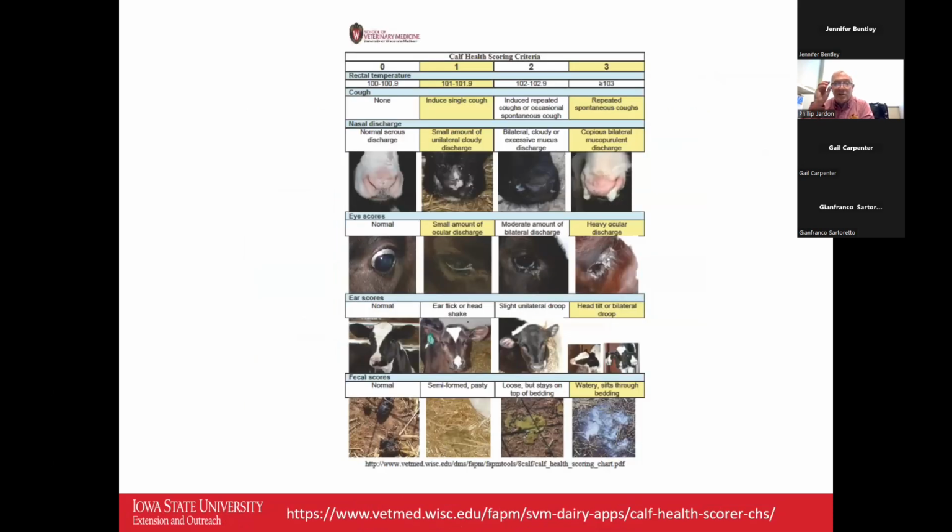So the one from the University of Wisconsin is quite similar, looking at a lot of the same things. And they also added looking at the stool. But they're both very nice tools, and they both have apps for an iPad or an iPhone to record them on.